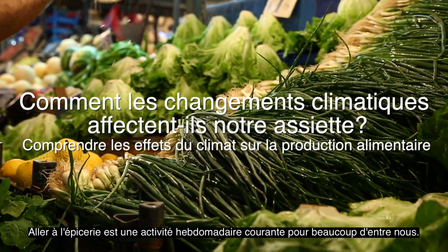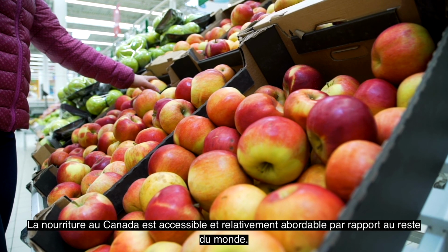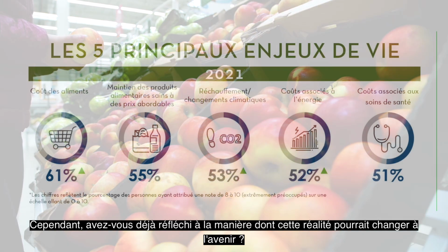Going to the grocery store is something many of us do weekly. Food is accessible and relatively affordable in Canada compared to the rest of the world. Have you thought about how that could change?